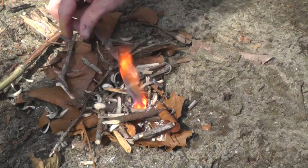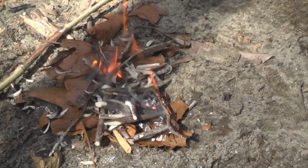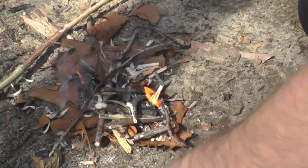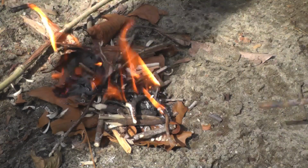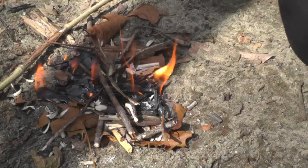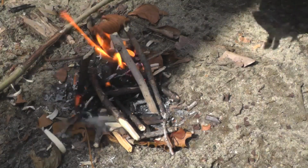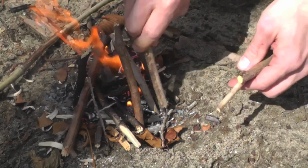There we go. Now that is some intense heat. Okay. Basically what I'm going to do here, keep throwing the small stuff on here. Now that we actually got some heat going here, we can start building up our fire some. Basically, now I'm kind of going to the teepee sort of thing. We do have a little bit of wind blowing off of the water there, of course. It's a given, basically.